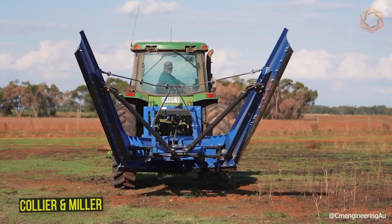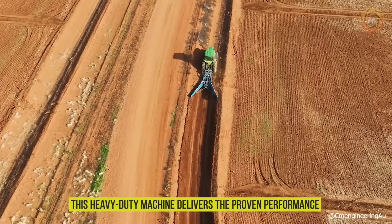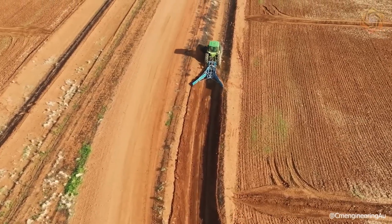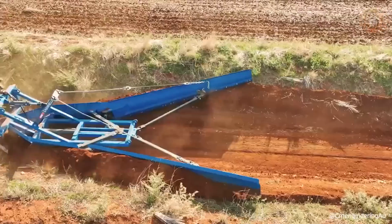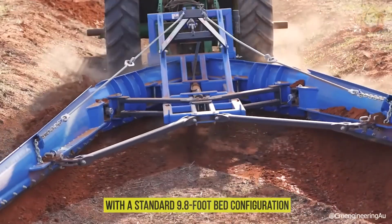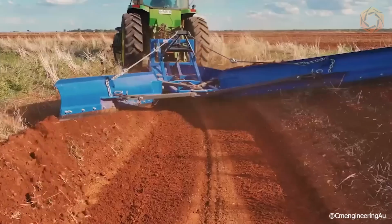Featuring a fully adjustable hydraulic rear wing and bed, this heavy-duty machine delivers the proven performance inherent in all Collier and Miller machines. The C&M channeler attachment is available to customers with a standard 9.8-foot bed configuration, or with the ability to be built to specific size requirements upon request.